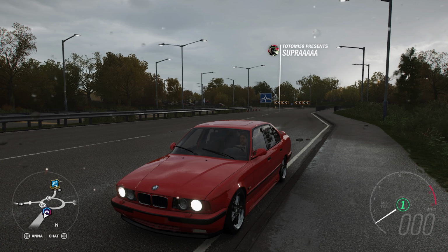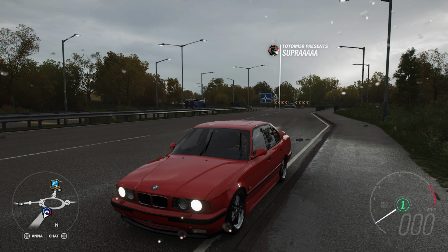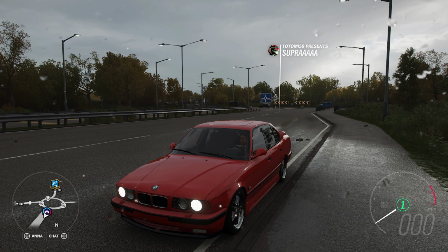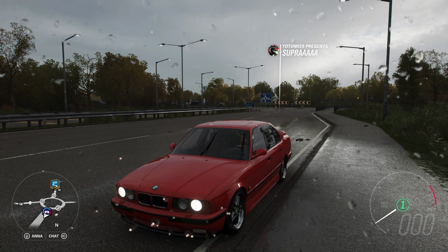So still lots of power, decent amount of torque, not much in the way of weight, and I've added side skirts and a rear spoiler to improve drag for the side skirts, but also improve stability with the spoiler. So let's get out there and see what this car can do.